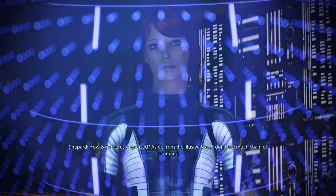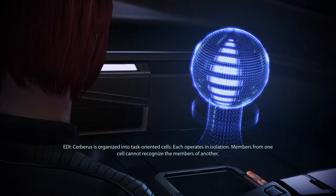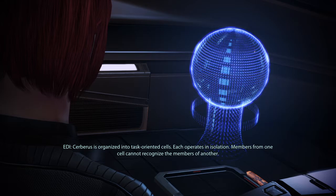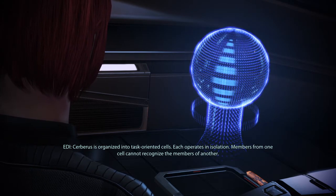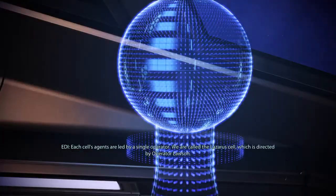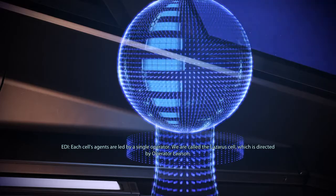How is Cerberus organized? Aside from the Illusive Man, I don't see much chain of command. Cerberus is organized into task-oriented cells. Each operates in isolation. Members from one cell cannot recognize the members of another. Each cell's agents are led by a single operator. We are called the Lazarus Cell, which is directed by Operator Lawson.